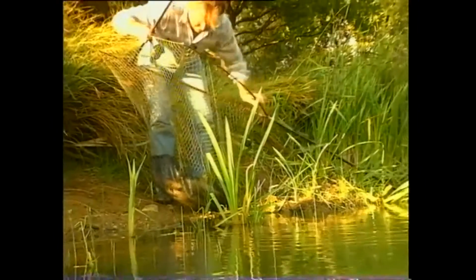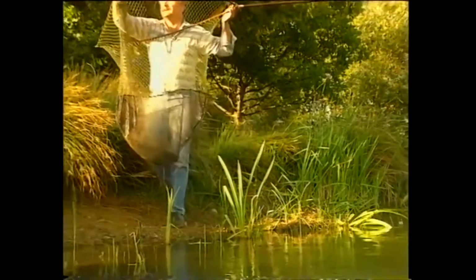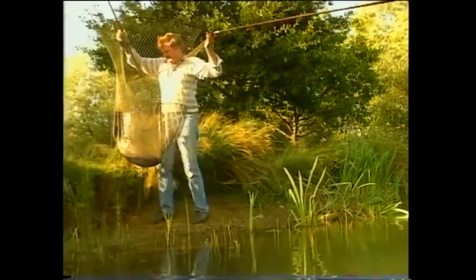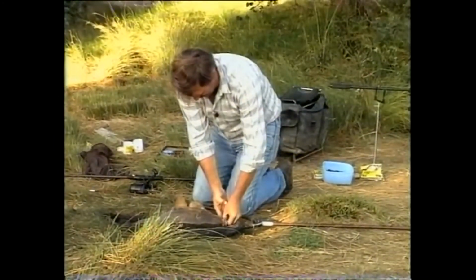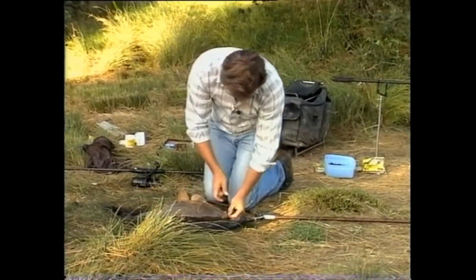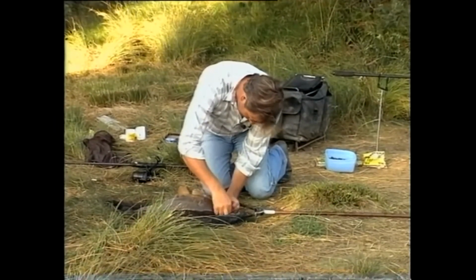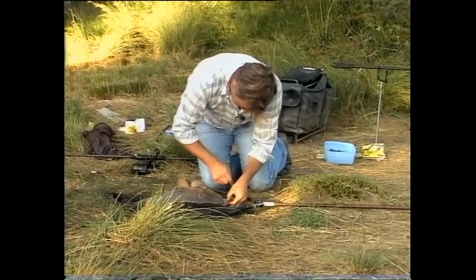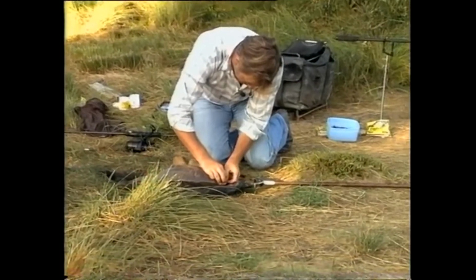Whoops. Fin's just caught a little bit on the net there. Might be a double. Nicely hooked in the bottom lip. In fact, it's well hooked in the bottom lip, double hooked. I certainly do scrap under the rod tip, these fish.